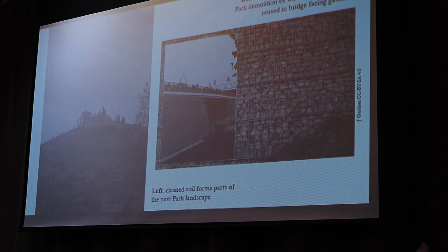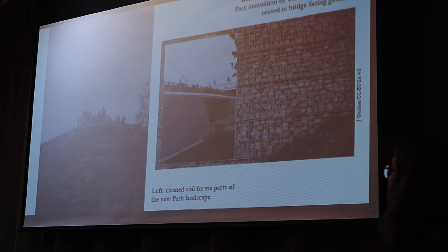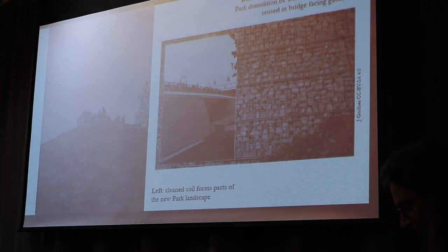And even more obviously, if you go to almost any of the bridges of the Olympic Park, you'll see this stuff, which is crush type one, or whatever they call it, of crushed bricks, crushed stone, crushed concrete from buildings, roads, and so forth. And it's in these gabions on the bridge facings. So you will see that all over the place. So it's not spectacular, it's not a Roman ruin, but it is everywhere around here.